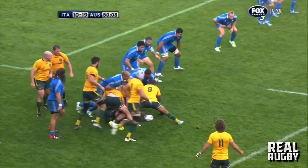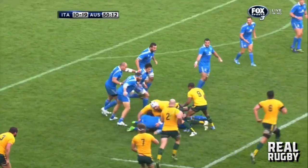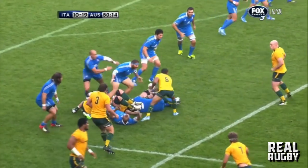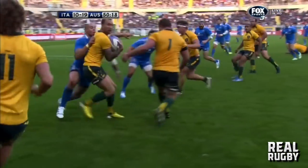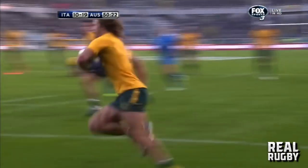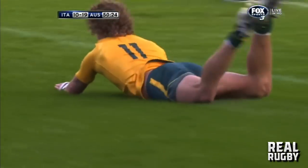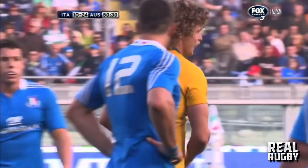Use it! Again, he had been asked to use it. Ball taken by his opposite number, Marco Bortolami. Switch. Cooper wants it down the short side. Gives it away to Cummins, and he has got a double. Nick Cummins runs it round. Fourth try for Australia, first in the second half.